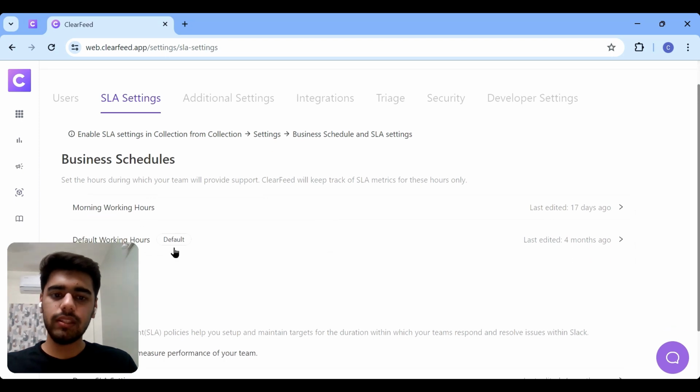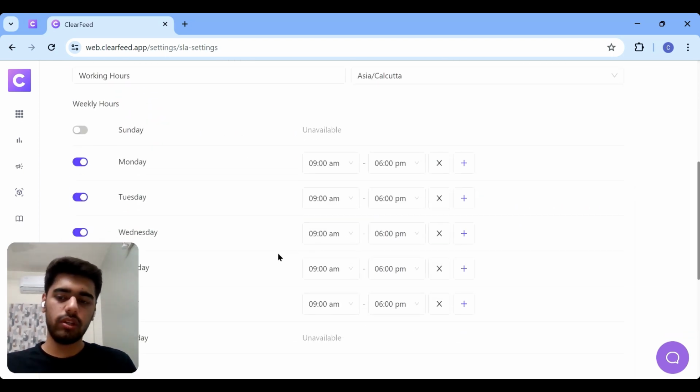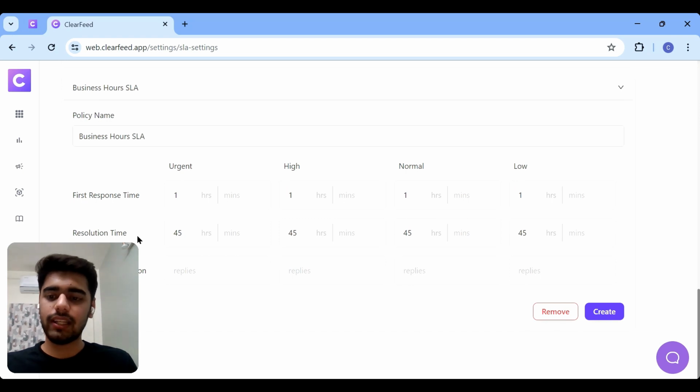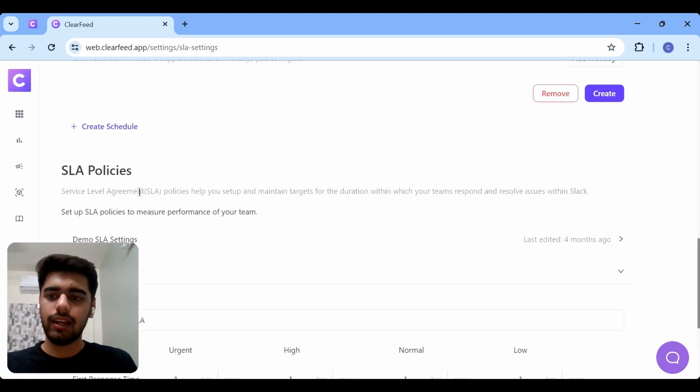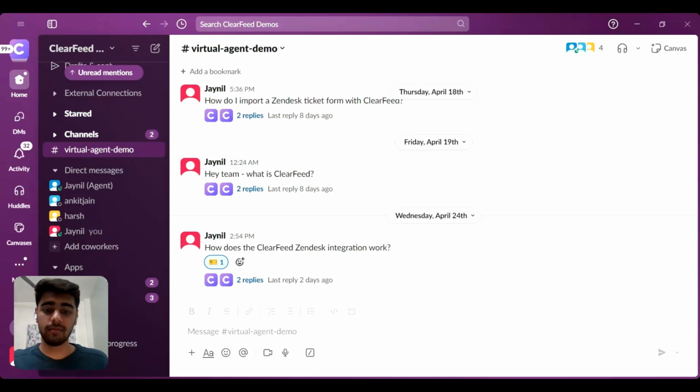Finally, the admins in ClearFeed can set different business schedules and SLA policies. So business schedules are a way to set the time frame in which your support team is working. So you can create multiple business schedules for your different shifts or teams from your different regions, etc. SLA policies can be set for three different metrics: first response time, resolution time, and one touch resolution, for different priorities. And you can create n number of SLA policies and business schedules in ClearFeed.